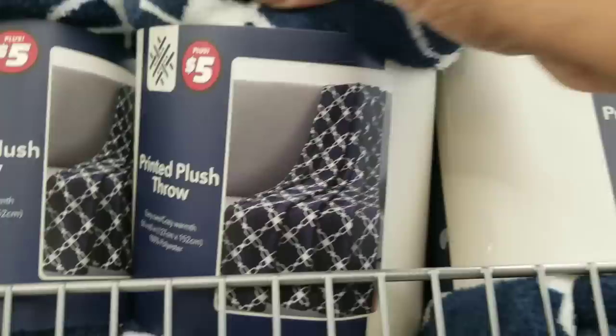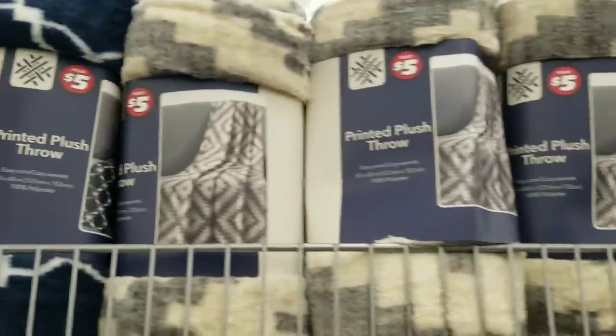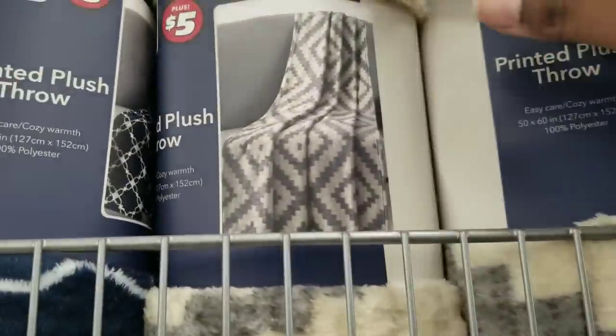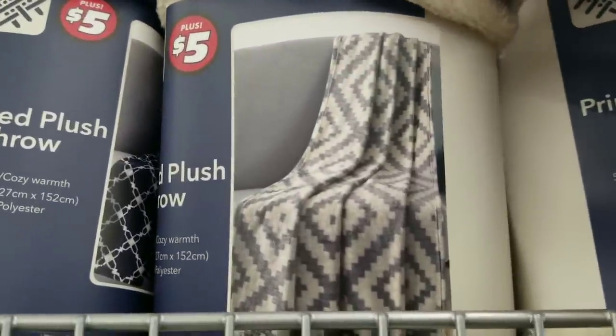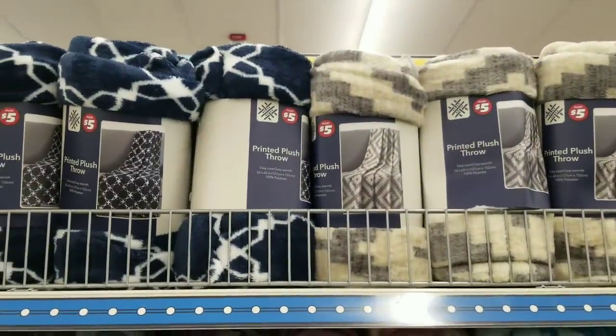And these are one of my favorites. I had to feature these Plush Throws. They just put these out. I love these designs. Not necessarily winter, not necessarily totally spring, but great to just throw across a couch or anything. Make sure you check those out when you go.